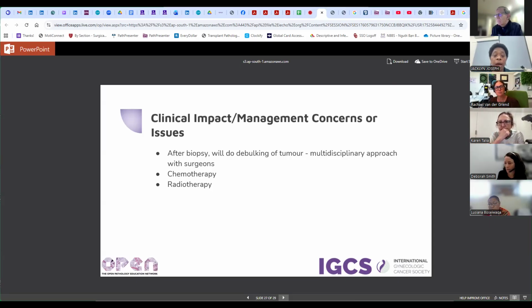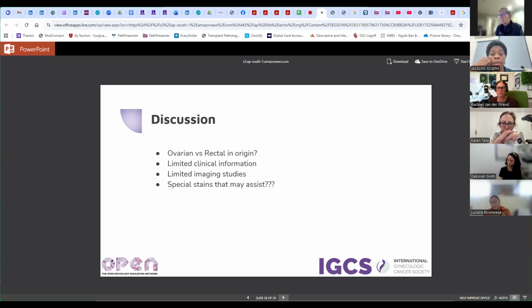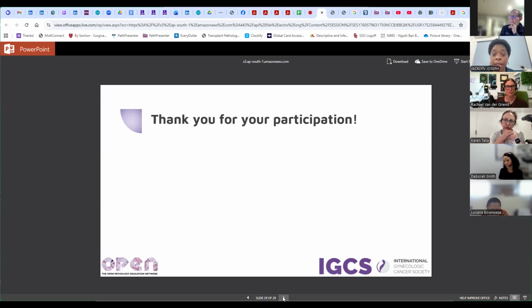After the biopsy, what they usually do is just debulking of the tumor. It's a multidisciplinary approach with the surgeons and the ONG team, and then they give chemo and radiotherapy. So, points of discussion: limited clinical information, limited imaging studies, because it's from out of the province, and special stains apart from IHCs. I read that article, it mentioned PAS with and without diastase. I think that's all for that case. Thank you.